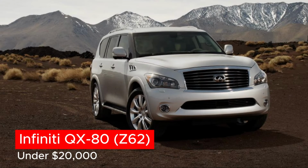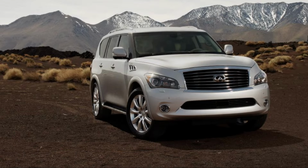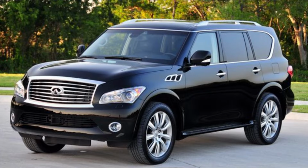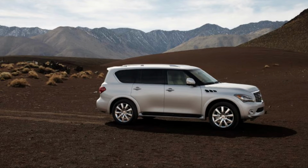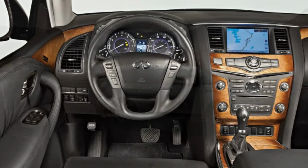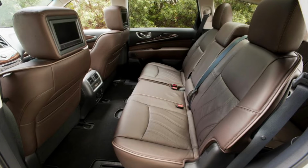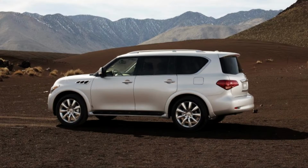The Z62 Infiniti QX80 is a full-size option for those who need more space and capability. This is the first Infiniti to get the QX80 name, although it had similar predecessors. I think the Z62 has aged very well, and a well-equipped model can be found for under or around $20,000. With 3 comfortable rows, a rear seat entertainment system, and a truck-like towing capacity underpinned by a 400 horsepower V8, the QX80 is perfect for long road trips, although the handling and maneuverability, and of course gas mileage, won't be the best.